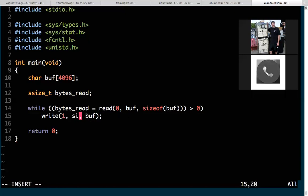So instead of bytes read, let's actually see what happens when we try to output the whole thing. We get zeros or garbage data? Yeah, we'll get garbage because, unlike string functions, you have to specify the size of the amount that you want to write out. So it'll be whatever is in memory, right? And since this is on the stack and it has automatic storage, there's no guarantee what it could say, for example, go Seahawks for all we know.